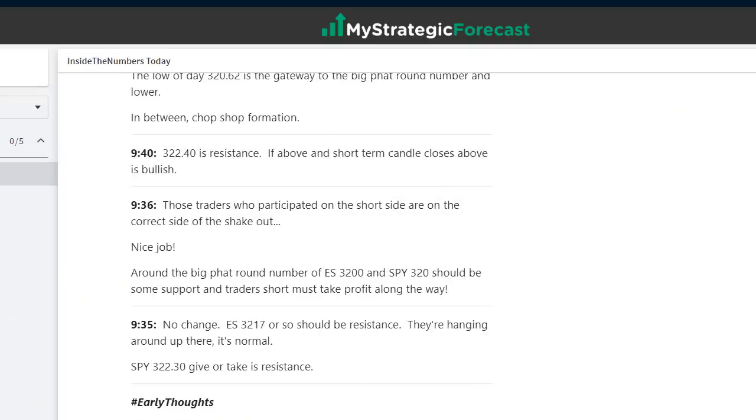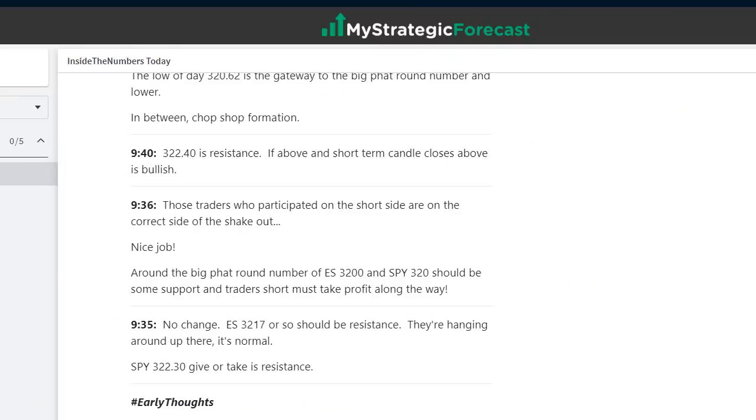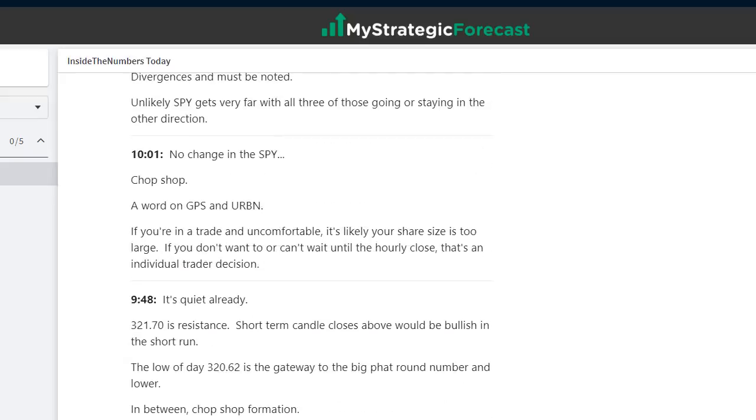Moving right along. So what I suggest you do, pause the video, read the notes, go back to the charts, see what happened after the fact. About right here, 322.40 is resistance. If above, short-term candle closes, is bullish. Here you go. Same chart, 322.40, gets above, begins to look bullish, comes to back test, retest, run a test. What was once resistance becomes support. What was once support becomes resistance. They start closing above. Guess what? It's bullish. You read the market in real time.